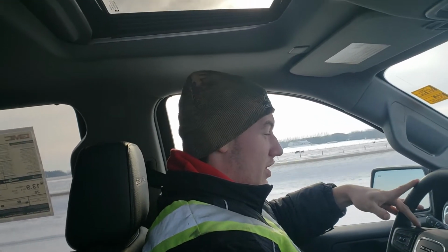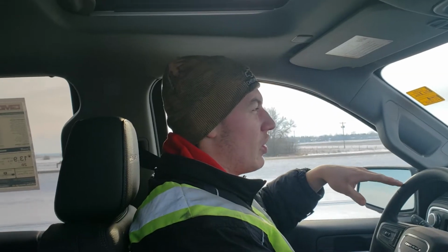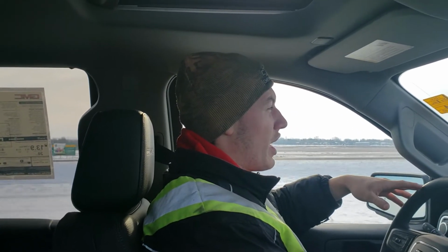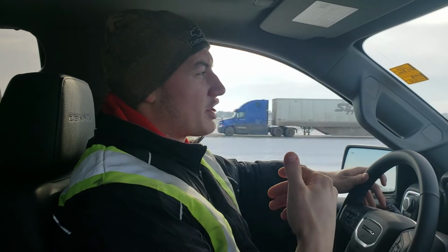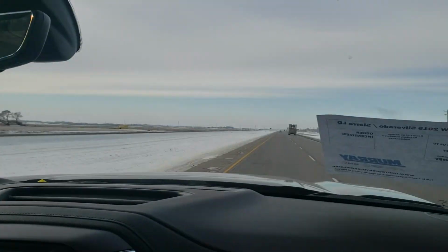And this truck's power, I love how much power this thing has. I wish I could get a 6.2 in a lower trim level, honestly. Like if you had an LT Chevy, or if you had an SLE Chevy, or sorry, excuse me, a GMC SLE, that you'd actually be able to get that nice 6.2.